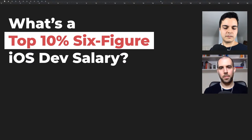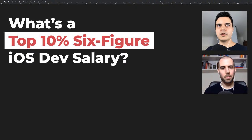Make sense? So it also depends on the currency. Depending on the currency, it could be a 7-figure, an 8-figure, 9-figure salary. But it's the top 10% salaries that iOS developers make in a specific location. And also, we're not referring to income, but actually a salary, right? So working normal hours and making this figure.